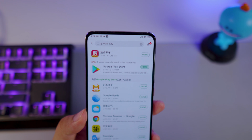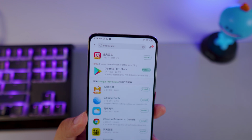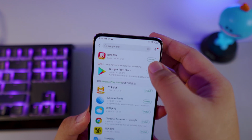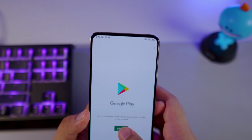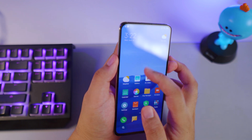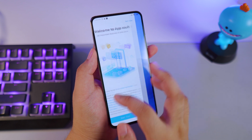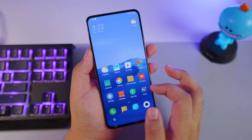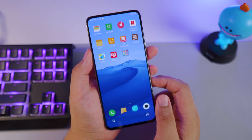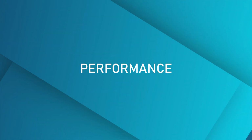But since this doesn't have a global version yet, you'll have to install Google Play first. And this can easily be done by going to the Mi App Store and simply searching for Google Play. You do get a lot of pre-installed Chinese apps, but most of them can be easily uninstalled. And as always, if you don't prefer the overall feel of the MIUI, you can install a third-party launcher. In my case, I always use the Nova launcher in all of my phones.